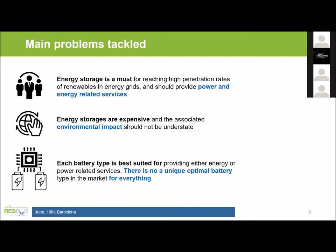So what are the main problems tackled now with our PED, with our hybrid energy storage solution? One of the main problems is that energy storage, as you know, is a must for actually reaching high penetration rates of renewables in energy grids. And these storages should provide, at the same time, a variety of power and energy related services. Such storages that can have a very good performance are expensive, and there is an important environmental impact associated with that.